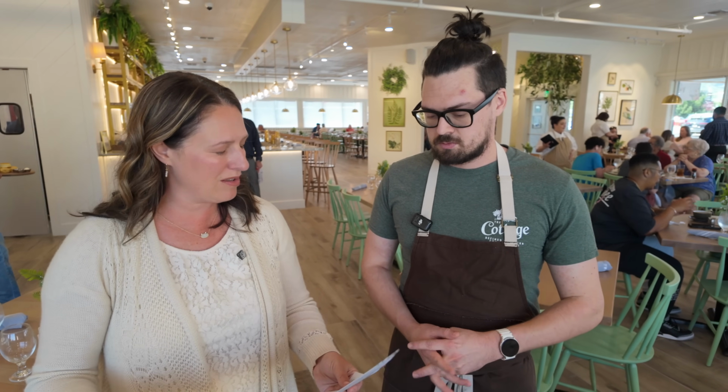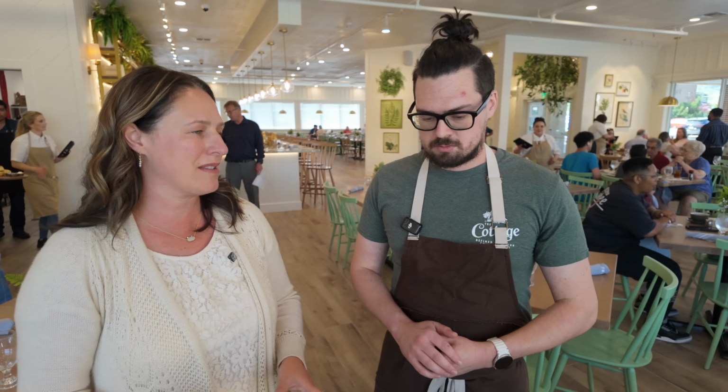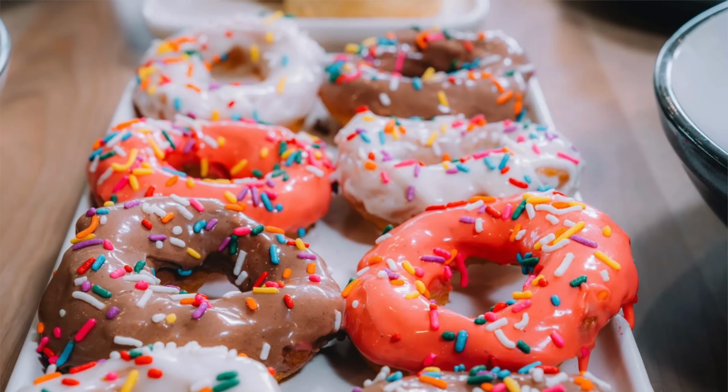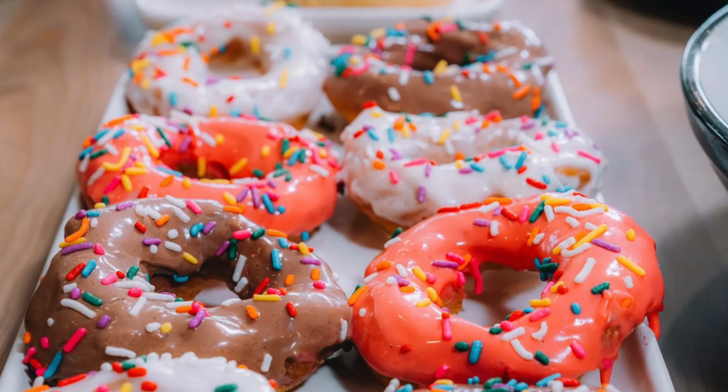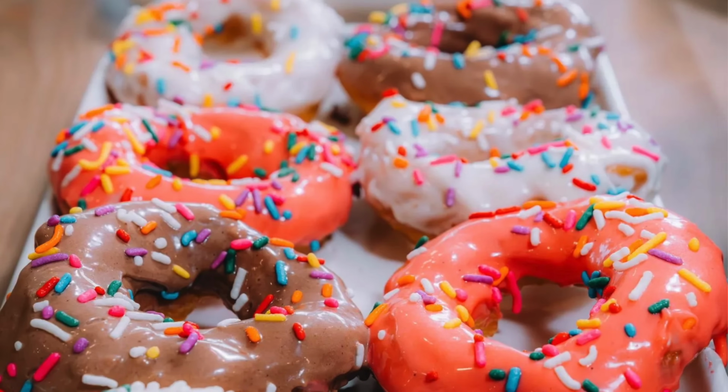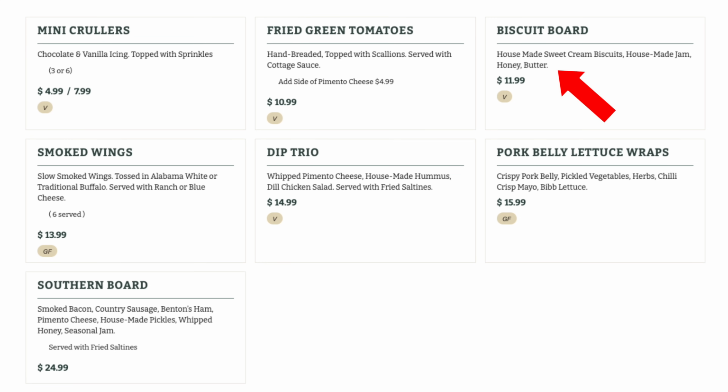Could you go over the menu with me and just tell me what are those must-haves? For me, the mini crullers, we make our own pâte à choux in-house. For those that don't know what pâte à choux is, it's churro dough, essentially. So we make it in-house, so it's really cool and very exciting for me. Instead of doing donuts, we have crullers. Not everyone does that in the area. And then the biscuits are amazing. Our chef Logan, he's our executive chef, he actually came up with a biscuit recipe, and they're like these sweet cream biscuits, and they're phenomenal.